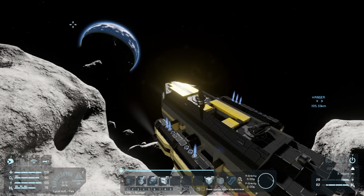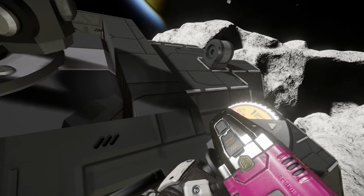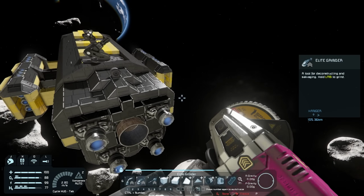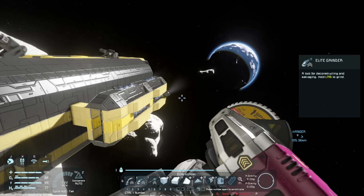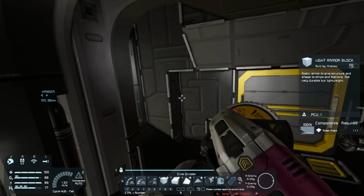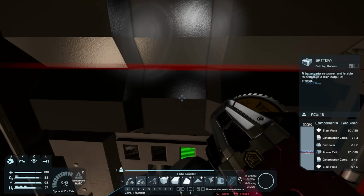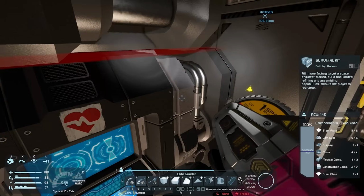All right, Rigatoni 1, why am I outside the ship now? That is bizarre. All right, it's fine though, because we have our helmet on, so that's a good thing we had that on. All right, let's hop back inside. I want to see if it fixed the other stuff, the weird stuff. Yeah, okay, everything seems to be fixed now.